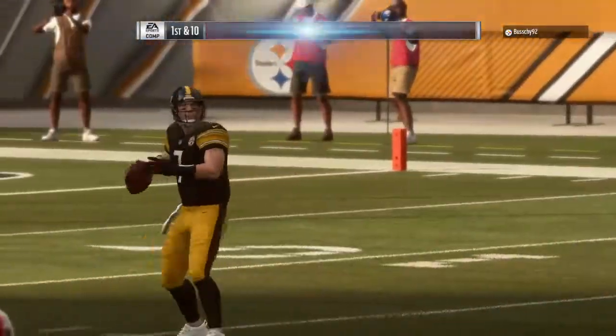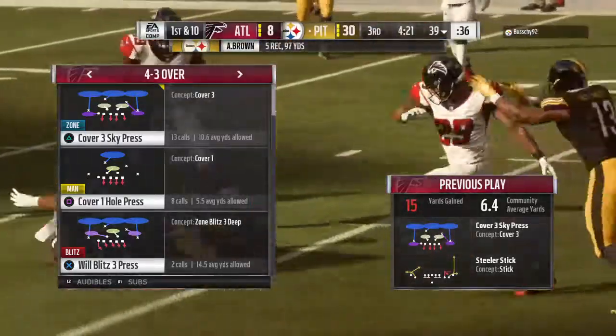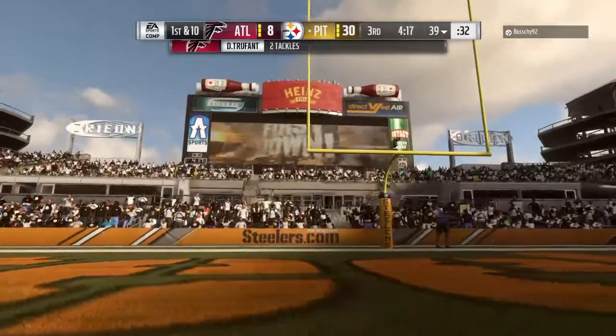Roethlisberger hooking up with Brown to get the Steelers a first. For Brown, that's his 5th catch. So 5 catches over 50 yards. You might as well set your watch to that. He does it every game.